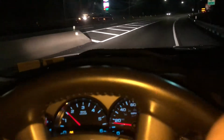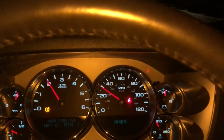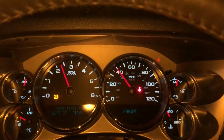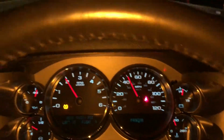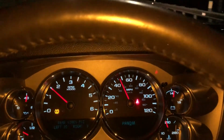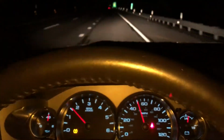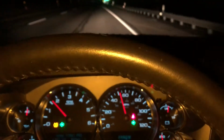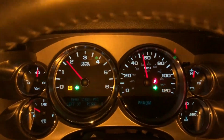Holy shit, we are heading on the highway. It's 9. Four-ways on. All right, we just need 8. I am not making this up. It literally says 8. They were new.